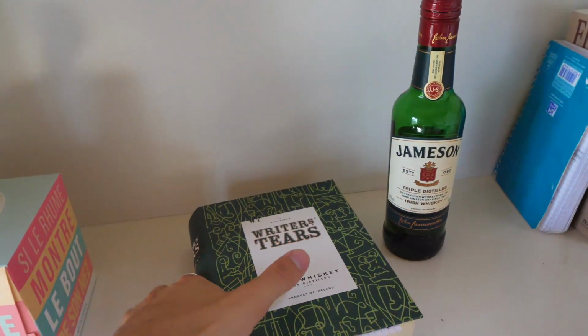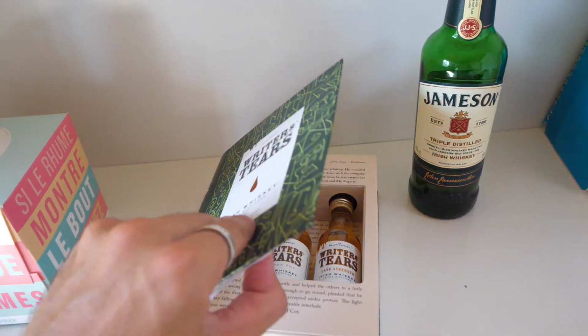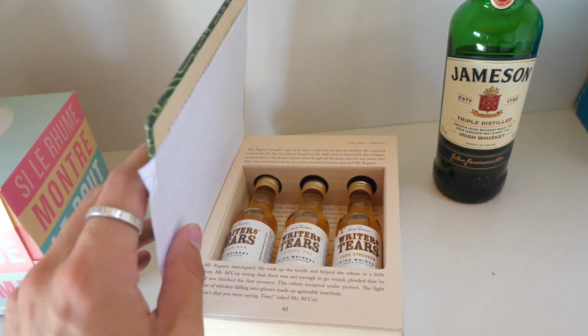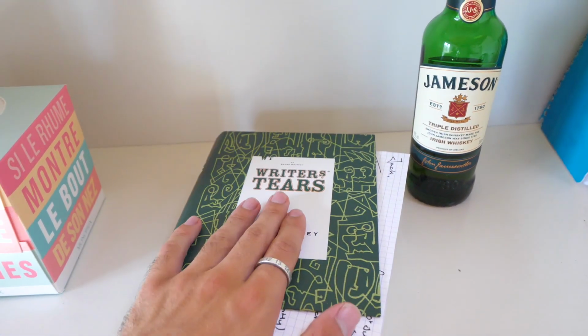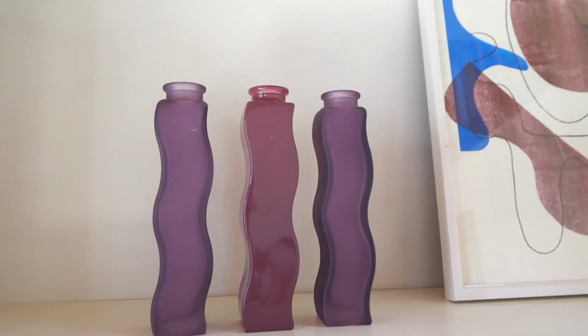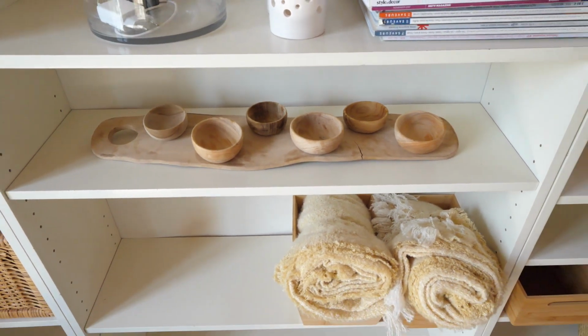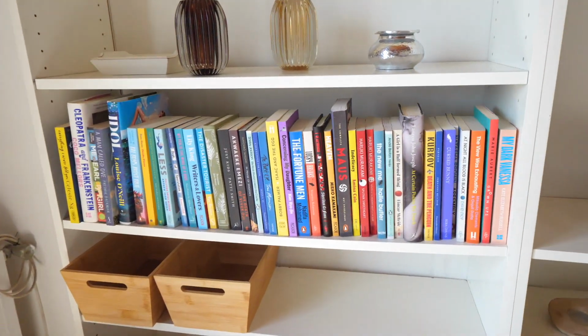I also have right here, this is Writer's Tears, and it's actually whiskey. This was a gift from a friend, which I'm very excited to drink. I love this clock, it's so cool. Love these little dudes, they just look like they're having the best time. This is very cool, and then this is my bookshelf.